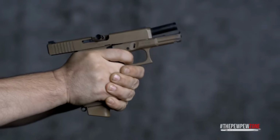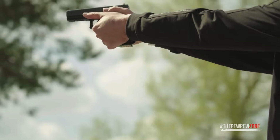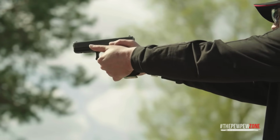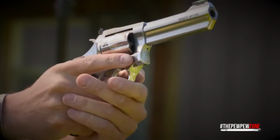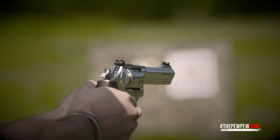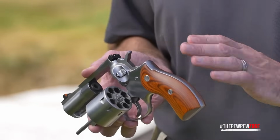The 10mm Auto shines in scenarios where you need versatility. Think rural home defense or outdoor activities where you might face wildlife. A Glock 20 with 15 rounds of Federal Trophy Bonded JSP can handle two-legged or four-legged threats. The 357 Magnum, carried in a revolver like the Smith & Wesson 686, is perfect for those who prefer the reliability of a wheel gun for home defense or open carry. Its power is unmatched, but its recoil demands practice.